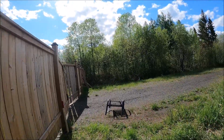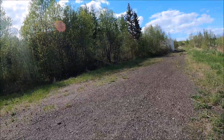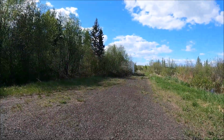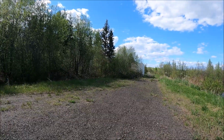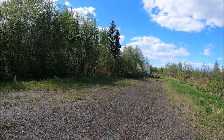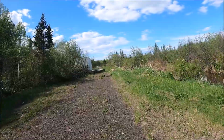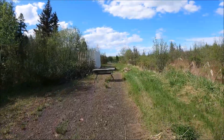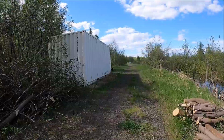All right. Let's see where this little trail goes. I'll take you along for the first part of the ride, and then I'm going to shut the camera off for a little while, save some of the battery, and we'll see what's further in. Turn it back on if you see anything more interesting than a table. Seriously.